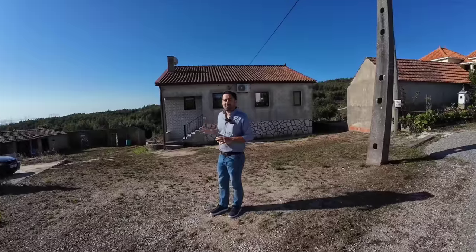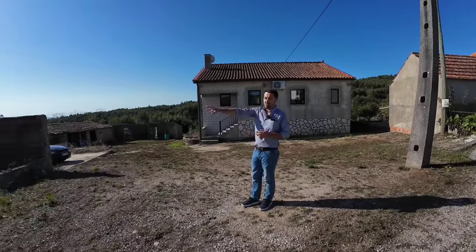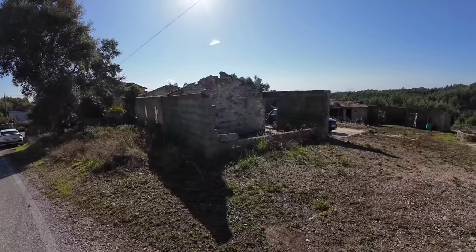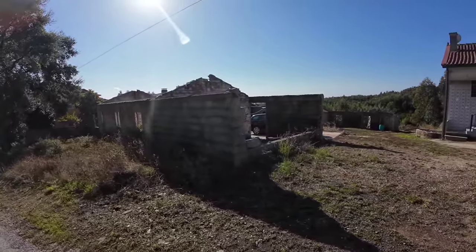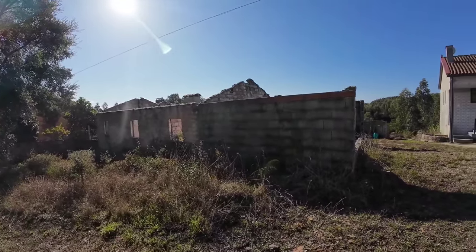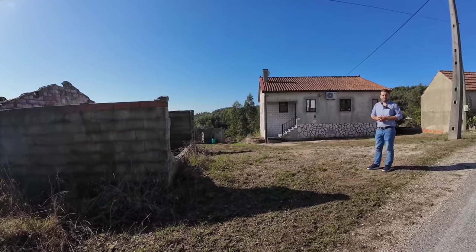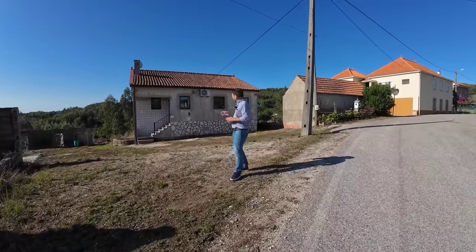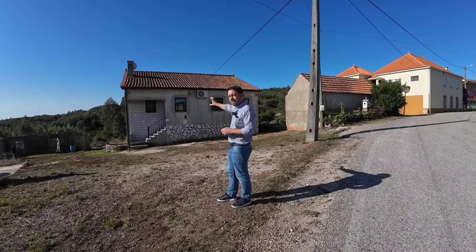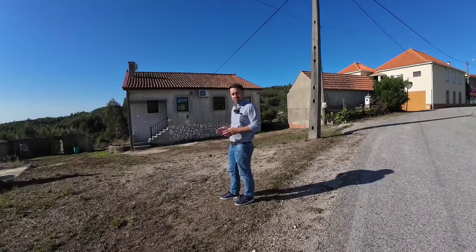We have also 2,800 square meters of land, and a ruin of one cottage or ground floor house. This ruin is registered as an old habitation house with a 49 square meter footprint, so that could be converted into more accommodation perfectly legally. The house has a 100 square meter footprint, 100 square meters living area upstairs, and then in the basement the same size, which are storage rooms.